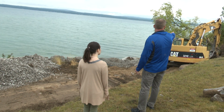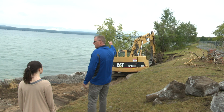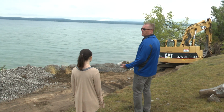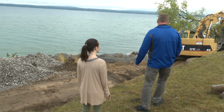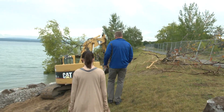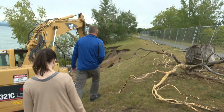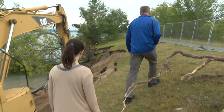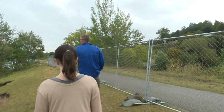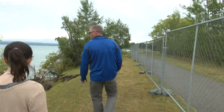I mean, this tree just fell in two days ago. Three days ago, you could walk underneath it on the water side. That's how fast this stuff happens. And we don't normally get our big storms until the fall. So clearly there are some unforeseen circumstances that we have to contend with when it comes to this kind of stuff. But now we're in the process of getting everything remedied, at least the best we can.